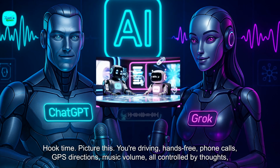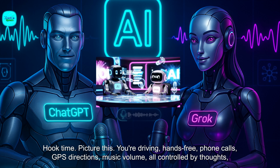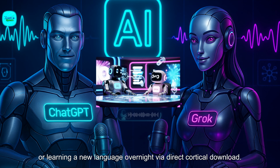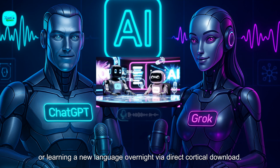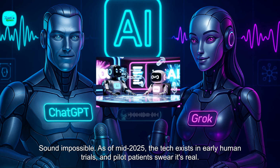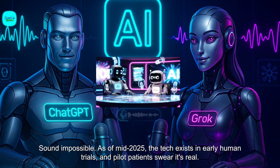Hook time. Picture this. You're driving, hands-free, phone calls, GPS directions, music volume, all controlled by thoughts. Or learning a new language overnight via direct cortical download. Sound impossible? As of mid-2025, the tech exists in early human trials, and pilot patients swear it's real.